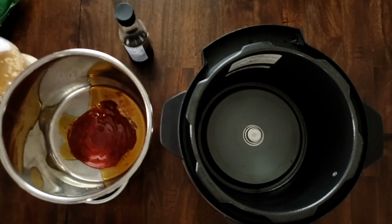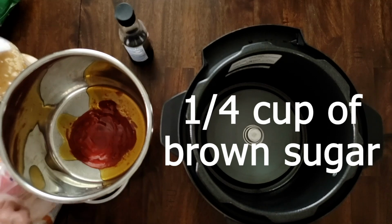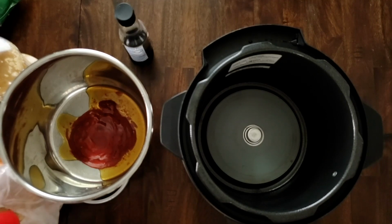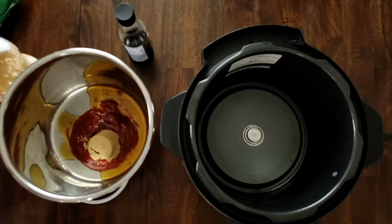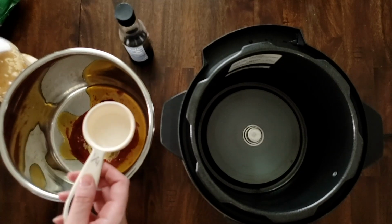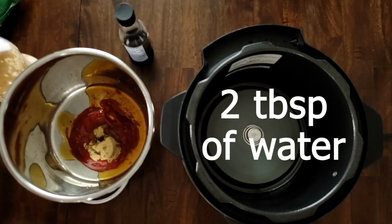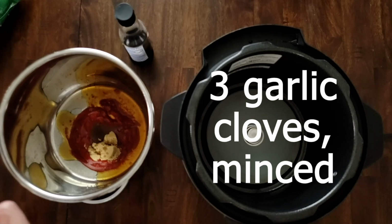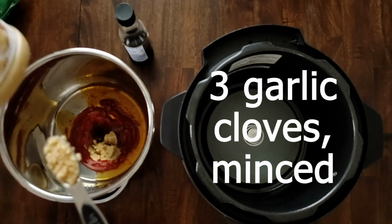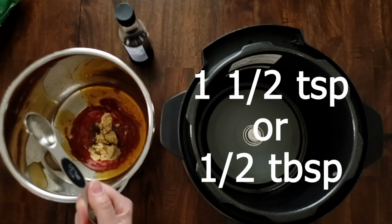Next, I will throw out my measuring cup because it's just 1/4 cup of brown sugar. Because of the honey and the brown sugar, it is a little sweet. So I actually like to go a little bit less than what it calls for on the brown sugar. Now this is also a slow cooker recipe, but for Instant Pot, I throw in 2 tablespoons of water. And then we need 3 garlic cloves minced, or if you're like me, you go easy, it's done for me. 3 garlic cloves is gonna be 1.5 teaspoons or 1/2 tablespoon.